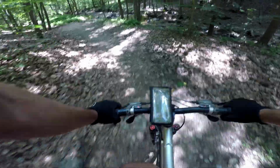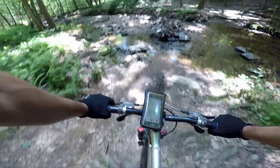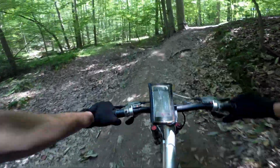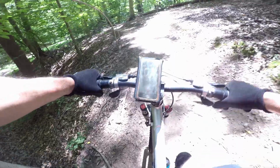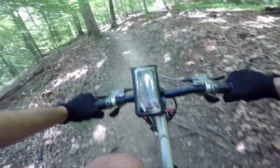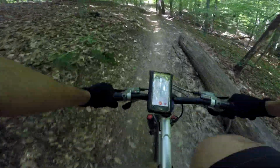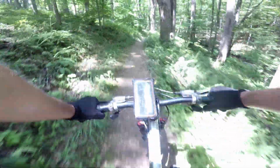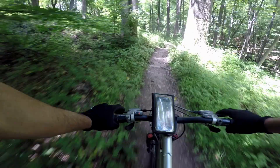Ooh. All right, so this is the other creek that we're going to cross. It's a lot easier to cross than the other one. It's a little wet, so just kind of downshift. Oh, good, I didn't fall. Almost though. We're going to stop at the end of this trail and turn around.